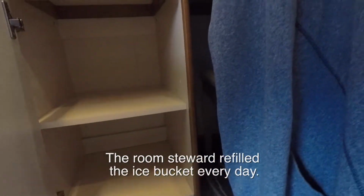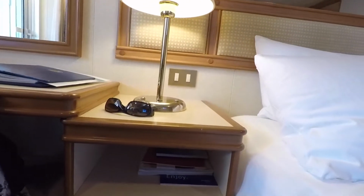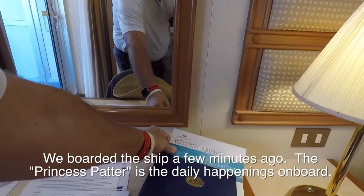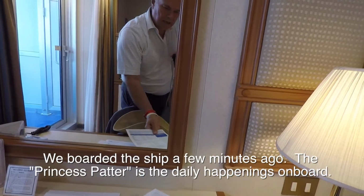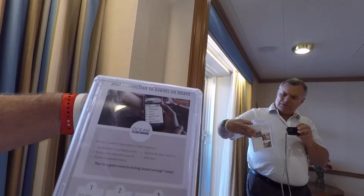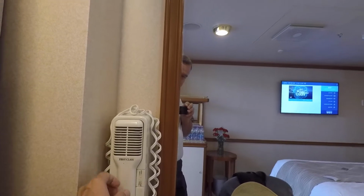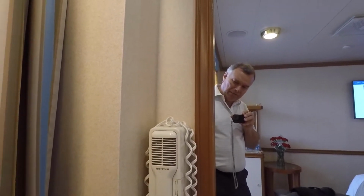More shelves. A chair. More drawers. More lights. The Princess Patter. What's going on today? Where I can eat and when. Telephone, pen, pad. Some ads they're trying to sell me stuff. Here's the blow dryer. Remember once we looked everywhere for that. We didn't realize it was hanging on the wall.